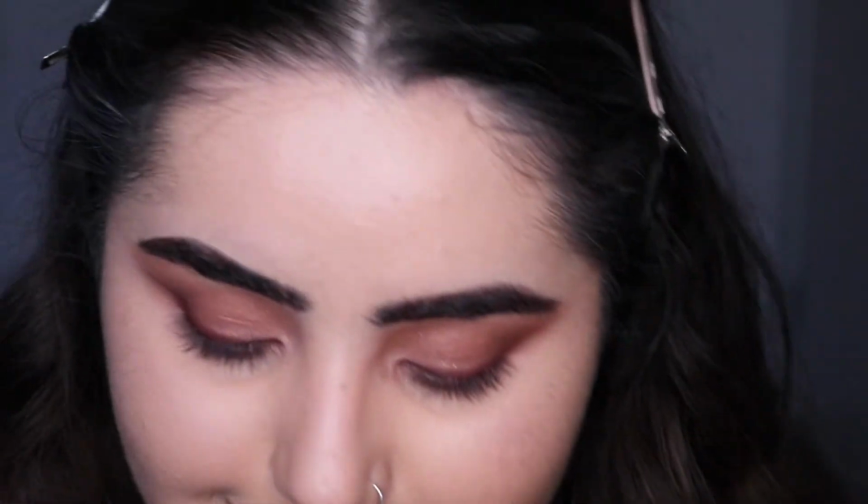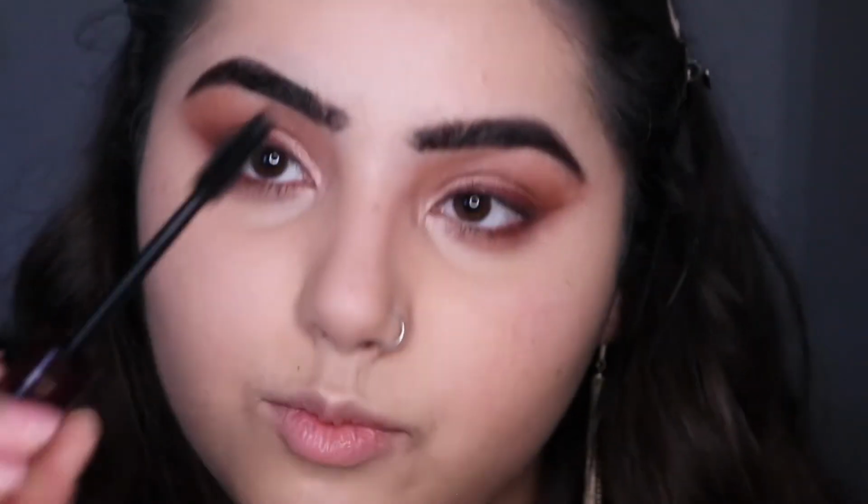I'm going to use Full Fat Lashes because I want full fat lashes. This is a full size. I'm going to be opening up a new one. I should probably open the sample, but I'm going to open a full size because I'm ready to retire my other mascara right now. One that looks like this.